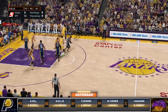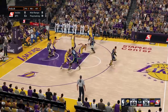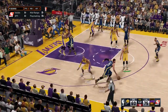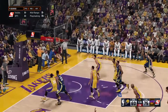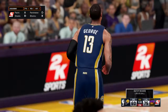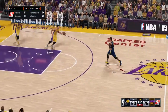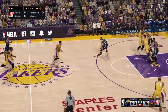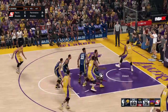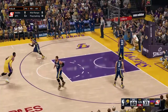And the Lakers making a change here. Ryan's checked in. Ryan against George. Three-pointer. And the ball travels out of bounds. It was last touched by George. And so it's the Lakers with it. They led by as many as 18 points. Here's Hibbert. Uses the glass to finish the layup. And the Lakers lead by 17.